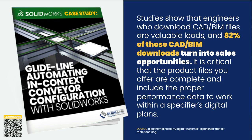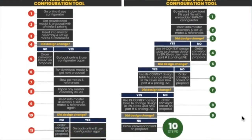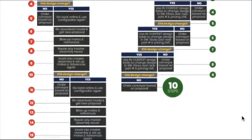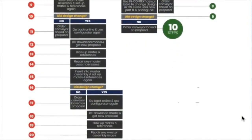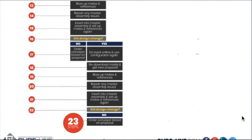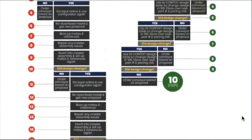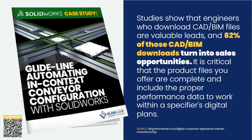Impact is built for our customers, creative engineers with specific project requirements and goals. Impact allows them to find unique ways to design and develop their solutions and the floor layouts on their own. This graphic compares the design change process with a typical online configuration tool on the left against Impact shown on the right. And as you can see, Impact has far fewer steps.